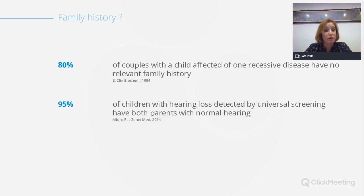In fact, 80% of couples with a child affected by one recessive disease didn't have any relevant family history. If, as we saw before, this was 7 generations ago, at that time most people did not even know where their grandparents were born. So imagine remembering that 7 generations ago there was this disease in the family. And 95% of children with a hearing loss detected by the universal screening performed at birth have both parents with normal hearing and without a known family history of deafness. So you can see it's quite relevant.